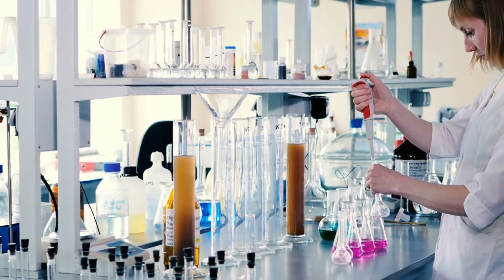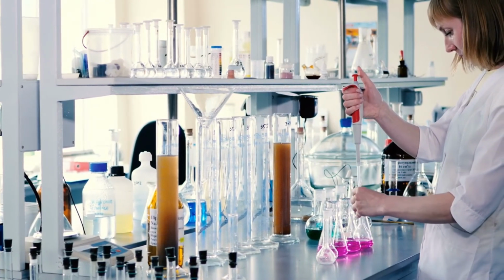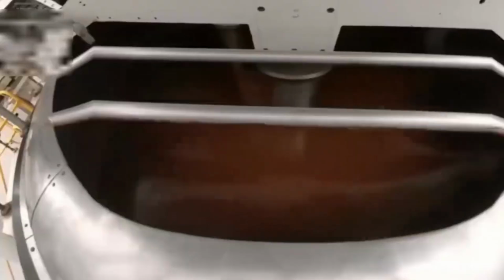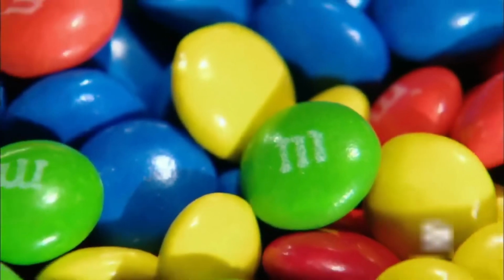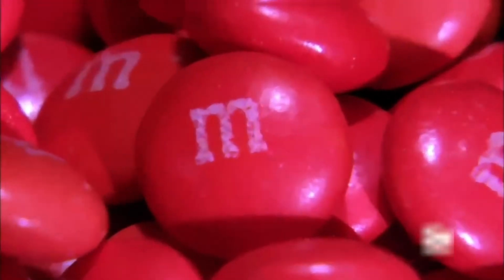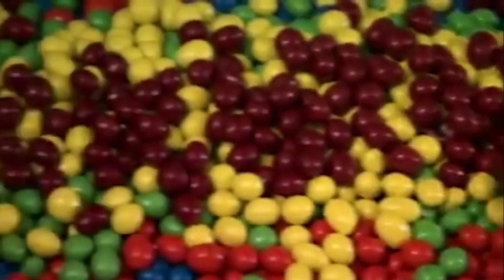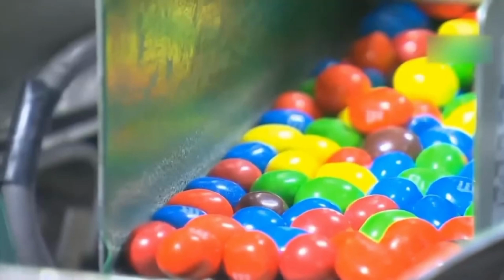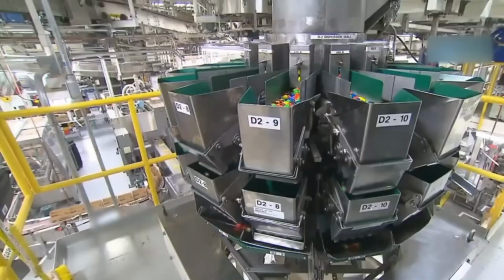One of the first steps in quality control happens early in the process, when the chocolate mixture is being made. The team ensures that the chocolate is smooth and uniform, with no inconsistencies in texture. It's crucial that the chocolate has the right taste and feel, so regular taste tests and texture checks are done to confirm that the flavor is perfect. Once the chocolate is formed into its center and coated with the candy shell, the real fun begins.